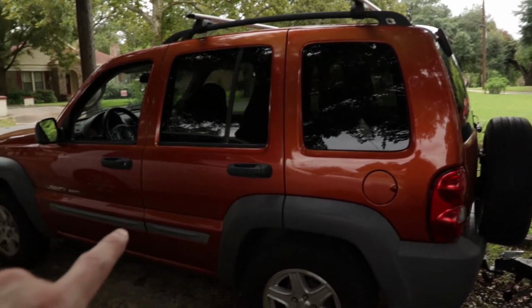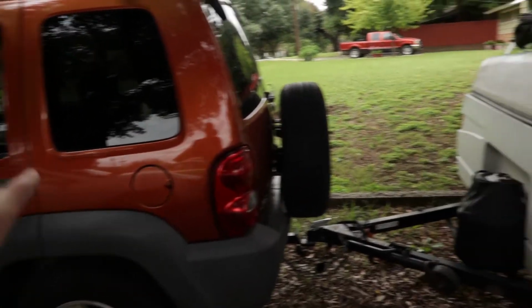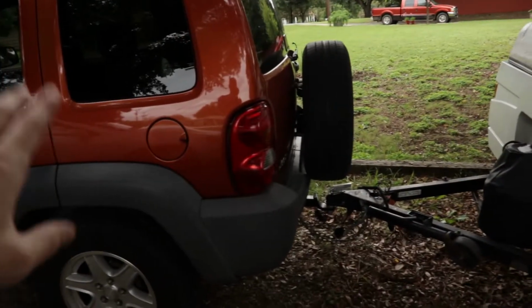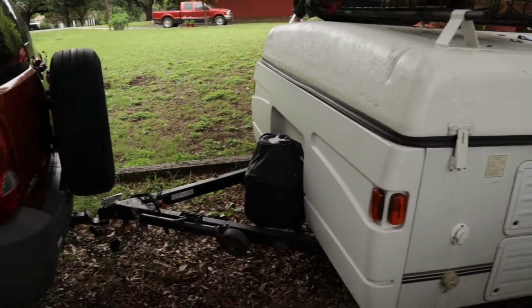This is a V6 2002 Jeep Liberty. It has a 3.7 liter V6, and its max towing capacity is 5,000 pounds. So we're well under the max towing capacity of this vehicle, which is what you want to be. You don't want to tow your max. You can get pretty close to it, just don't.